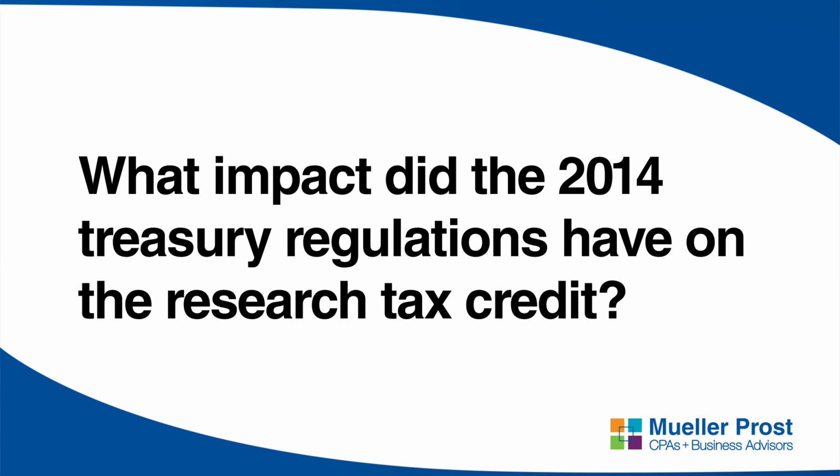The 2014 Treasury regulations were very impactful for custom manufacturers. These Treasury regulations were issued as a result of the IRS losing court cases with respect to taxpayers selling their prototypes. But the Treasury regulations went one step further. They said it's irrelevant whether the results of your research are sold to a customer or used in your business. So now, custom manufacturers that might be developing their own pilot models or prototypes and using them in their business can now qualify those expenditures for the tax credit.